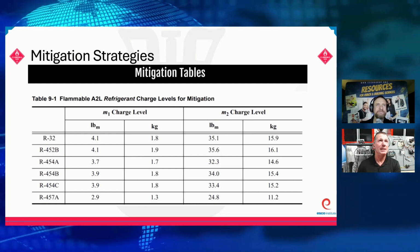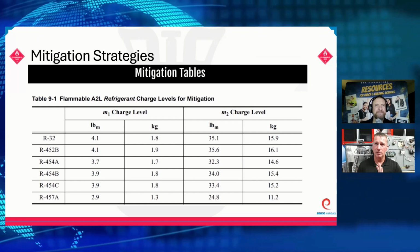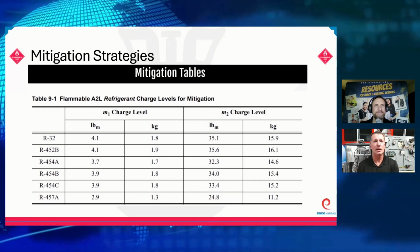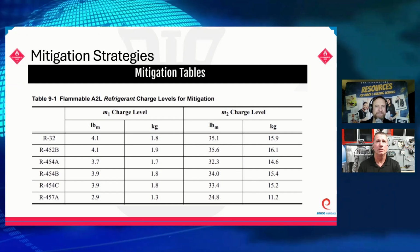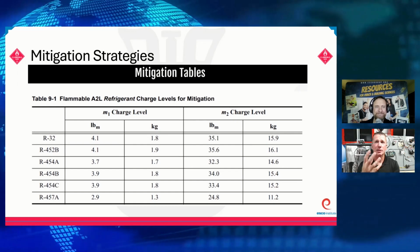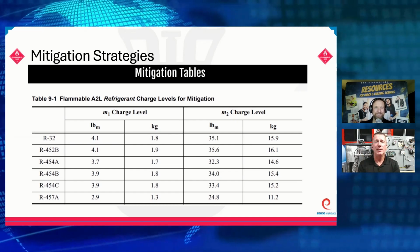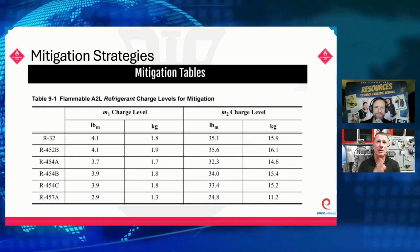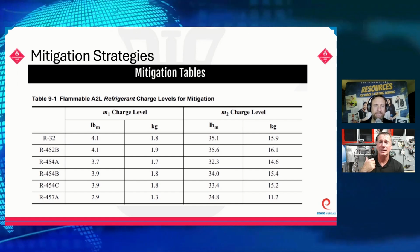But what we're going to see as an industry is mitigation controls similar to these in systems between 4 pounds and approximately 35 pounds. It is 35.1 for R32 and 34 for R454B. Remember, it's determined by the mass of the refrigerant. So in that stage between 4 pounds and approximately 35 pounds, we're going to have mitigation controls like these.